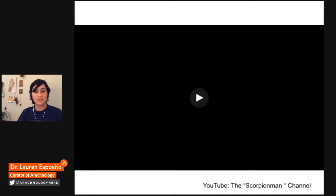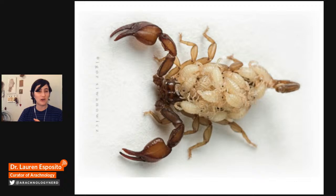Not only do the moms give birth to live babies, but they also care for those babies after birth. The babies crawl up onto the mother's back, and the mother carries them around, regardless of whether they're two or 150, until they've gotten large enough to go off on their own. Usually this is after they've molted their exoskeleton at least once, making them larger and more robust and ready to take on the outside world, looking like tiny little versions of scorpions.